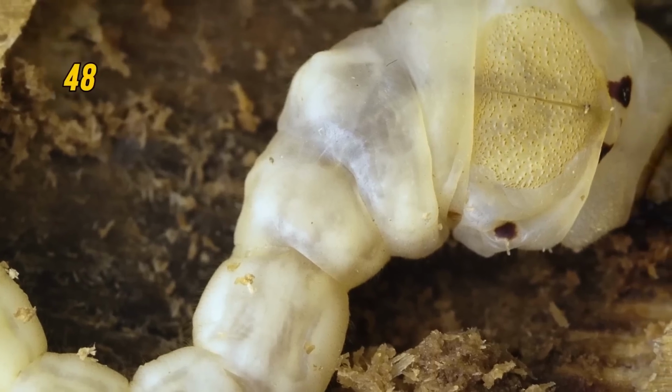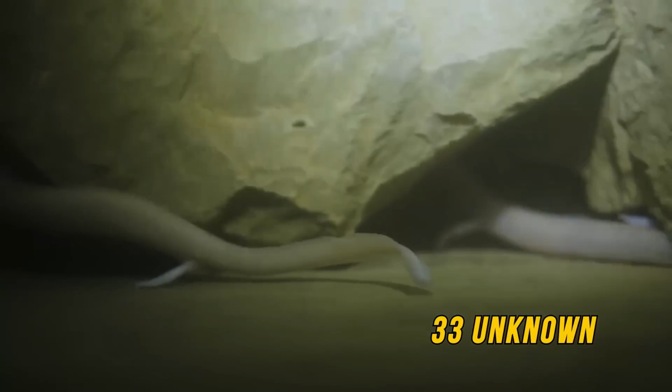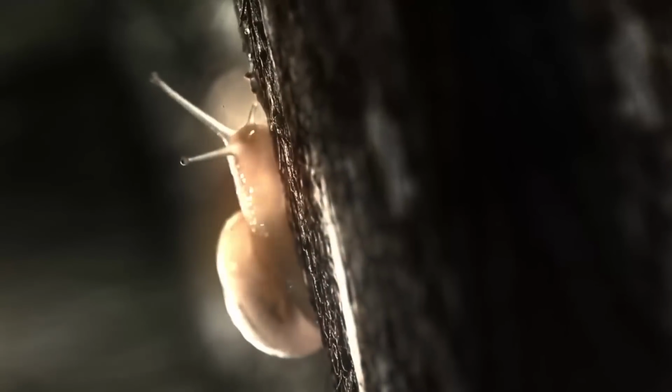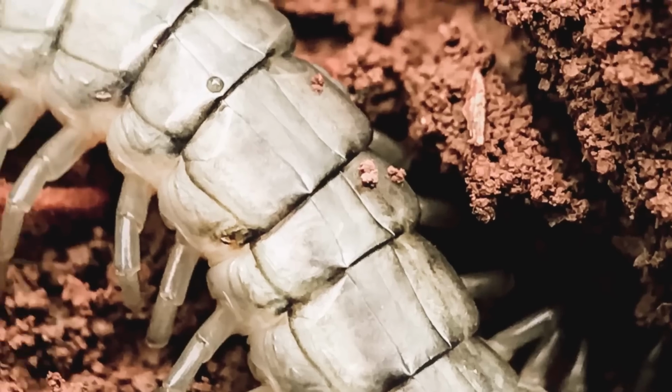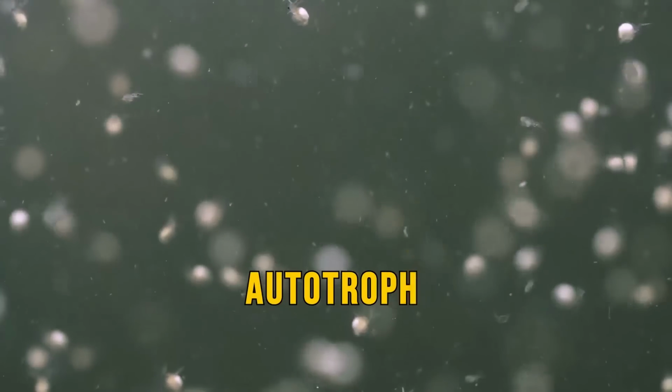The cave is home to 48 species of living organisms. 33 of them are unknown. Here you can meet some unusual insects, white snails and white spiders, millipedes with huge whiskers, transparent shrimp, and unique species of leeches. They all live here thanks to the little autotrophic bacteria.